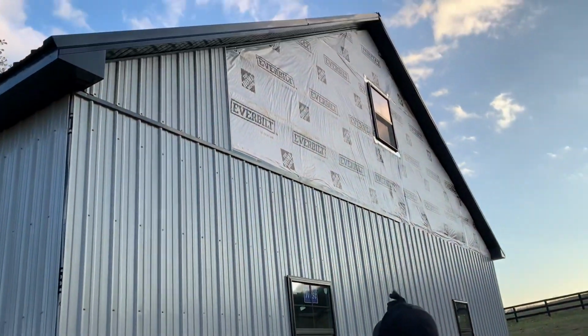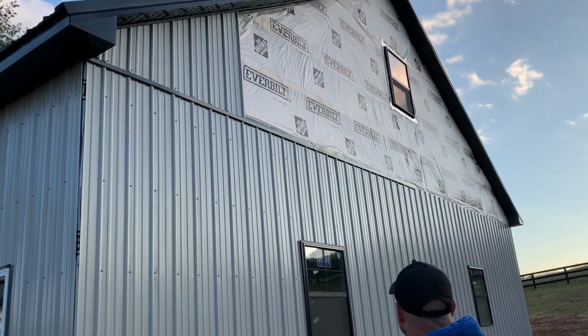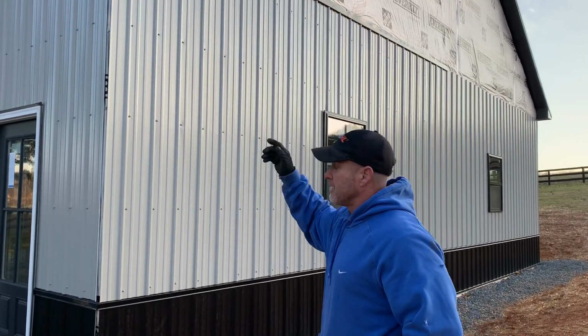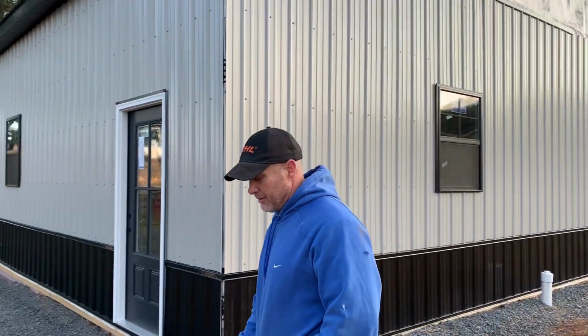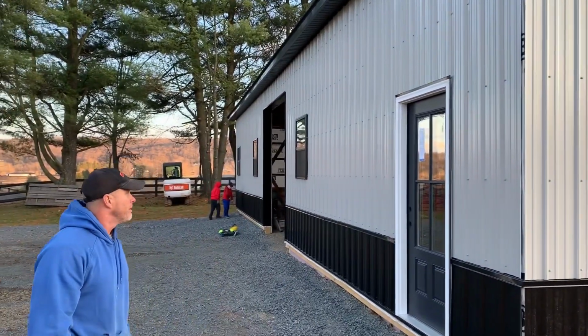But as you can see, we got the gable side done. Or actually, we're working on the gable. We got this side of the building done. And we're working on the back and then probably finish it up tomorrow. So we should have all the metal siding up tomorrow.